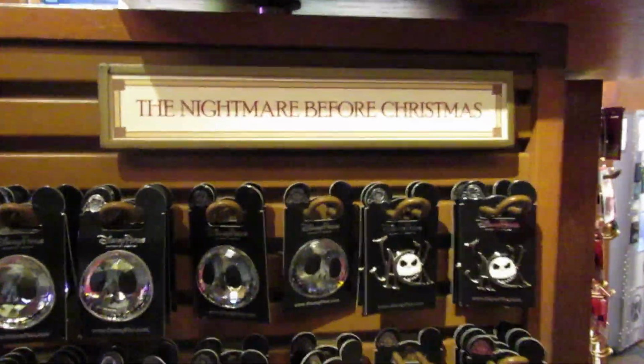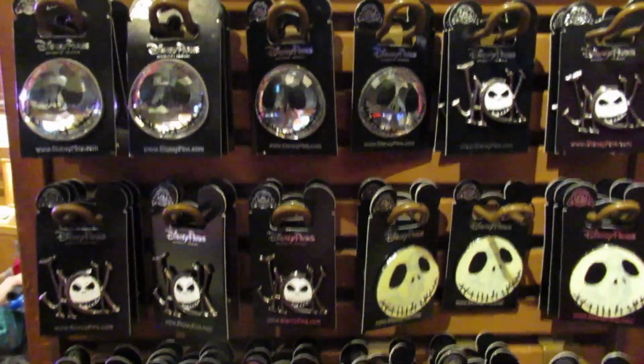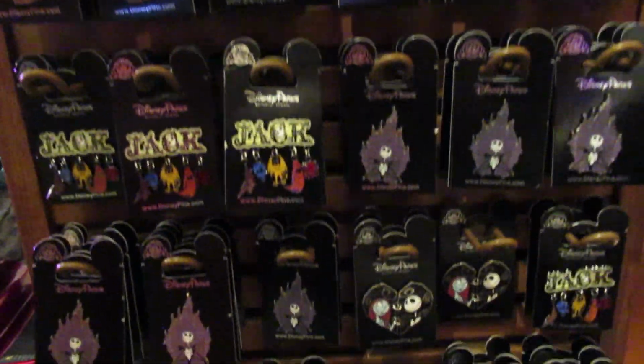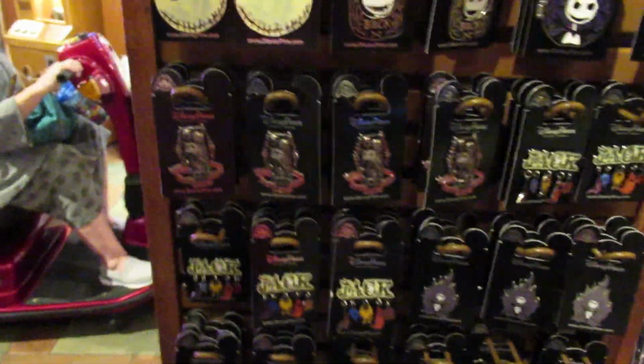Of course, there's the Nightmare Before Christmas section, with all sorts of awesome different pins. They have so many pins in this store that I couldn't possibly show you them all, so I'm just going to do some highlights. First, we're going to go to this case up here.